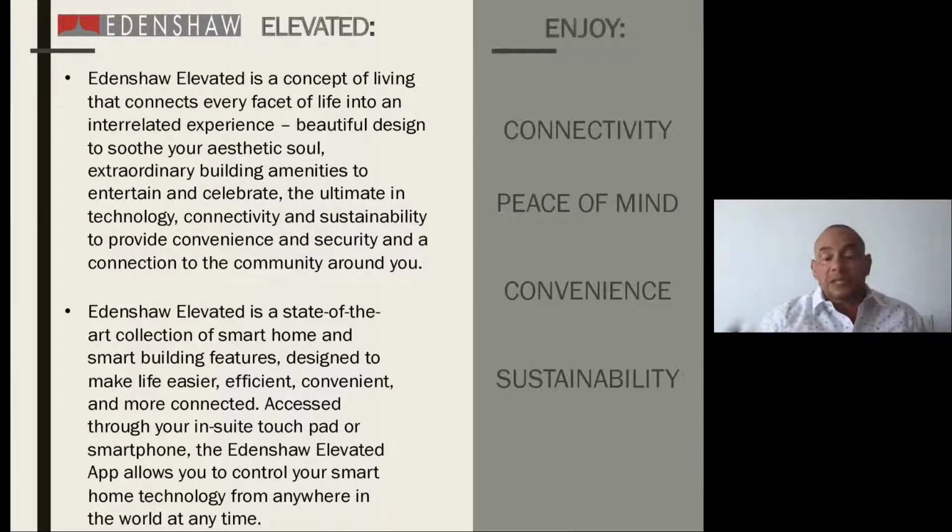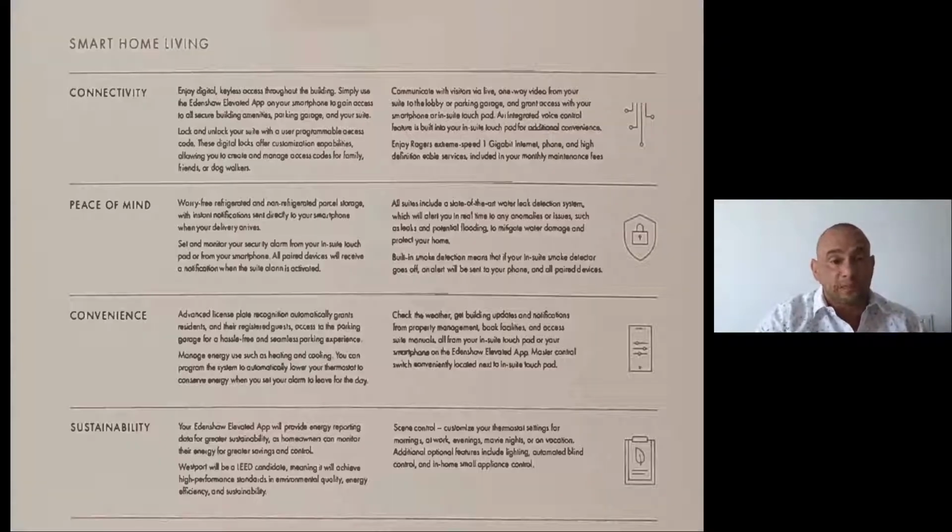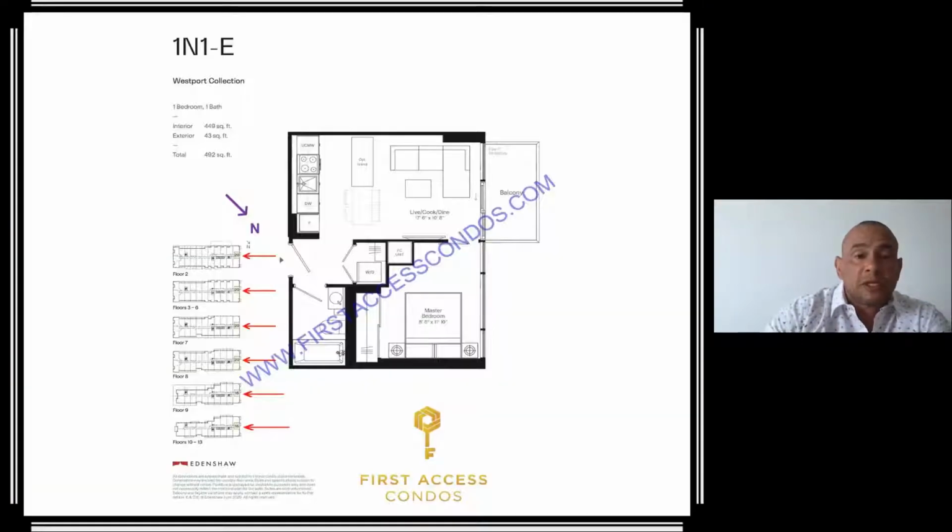So if you have a delivery and you want to let the person actually bring it into your unit and you're traveling halfway around the planet, you can open the garage door for them, unlock doors, and then lock them right after and watch them throughout this whole time. So it is truly fantastic. And again, it's back to the reason of condo living, to make your life easier. And this we're going to get into, okay, and this will be in the brochure as well. I'm not going to blow this up so we can read it, but it is basically an explanation of the smart home living and what it can do.